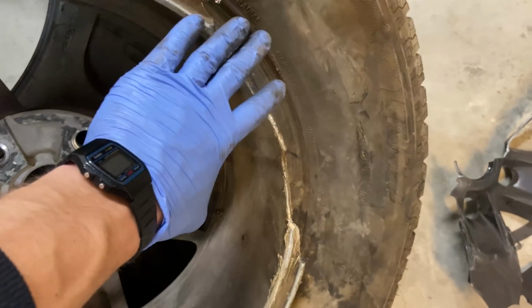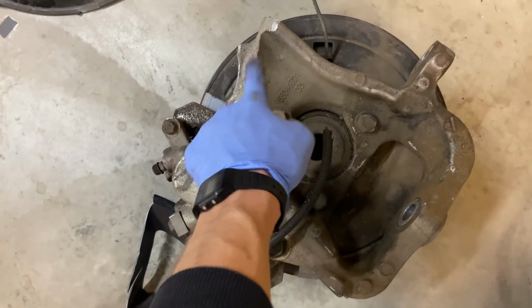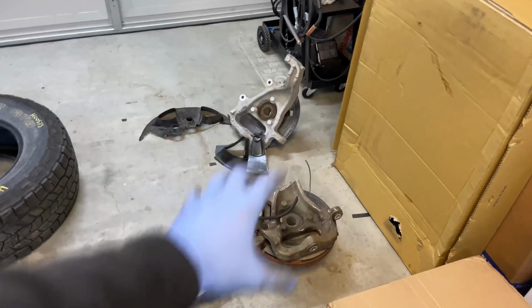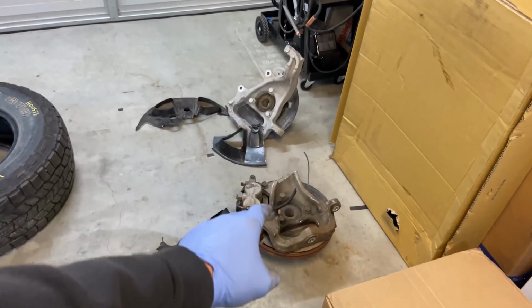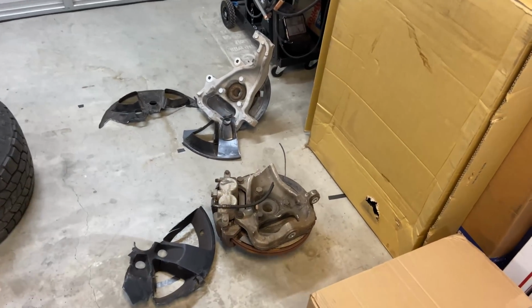I'm guessing this is what cracked the knuckle. It just dove right into it. It just hit right there. Just cracked it right open. All right. So once we get the spindle knuckle all attached, we'll move over the rotor, the brake caliper, and all the other pieces that aren't on that one.